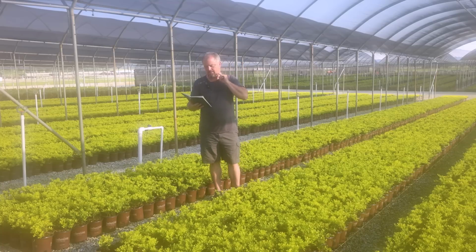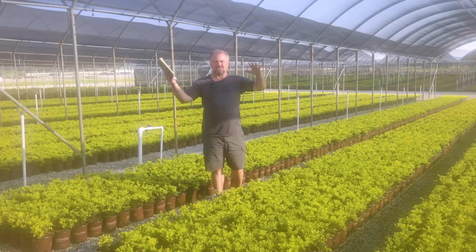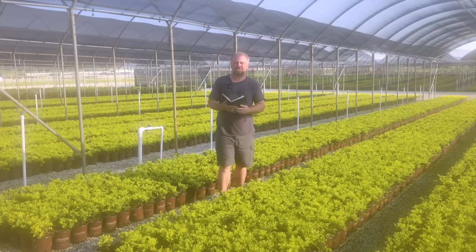Let's see. Somebody wanted to know if they could shear their arborvitae, because they've got one that's a little wider. So I'm guessing that we're talking about like emerald arborvitae or something like that. So it's gotten a little wider than they want. They want to know if they can shear it. Yeah, you can shear them.